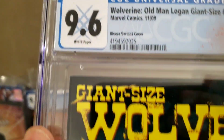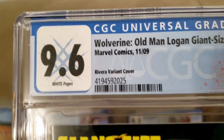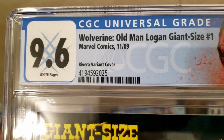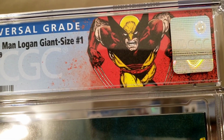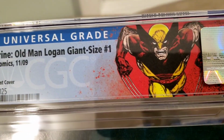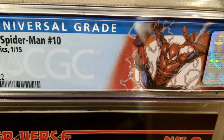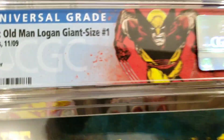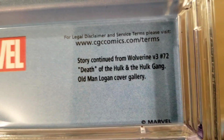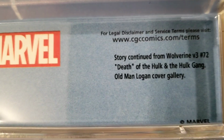This is just a cover that I loved. Got the 9.6. I knew this wasn't going to be a 9.8. I do like this emblem, this label much better, though. Even though I kind of like the old Wolverine label better than this one, but that one doesn't look bad. Definitely better than the Spider-Man custom label. I like that one better. And this is Story Continue for Wolverine Volume 3, number 72.